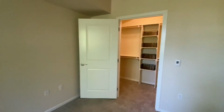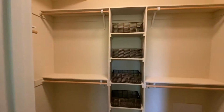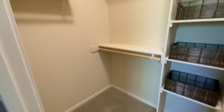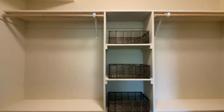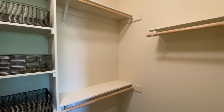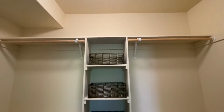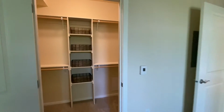And you have this nice closet here. So you have one of the long standing hanging. You can hang your clothes or you can fold clothes on here. It's really awesome, lots of space, plus a little storage up top. The built-in shelves is pretty great.